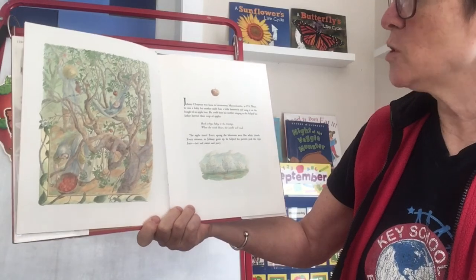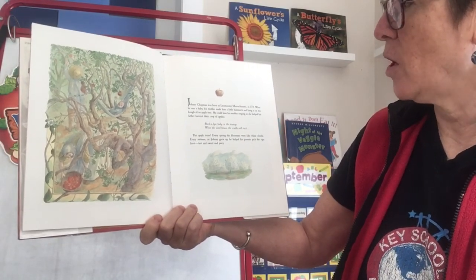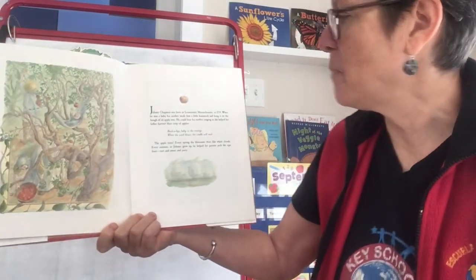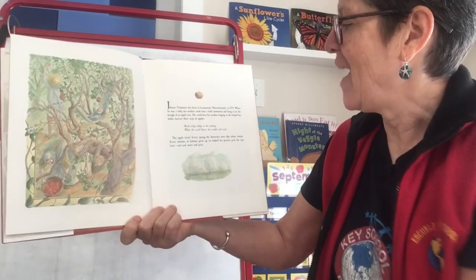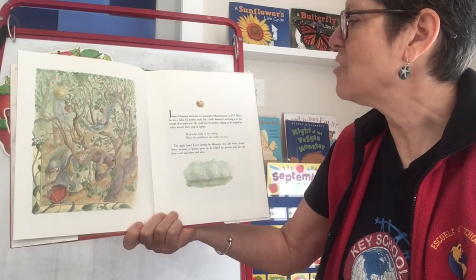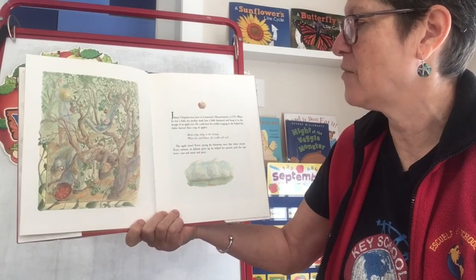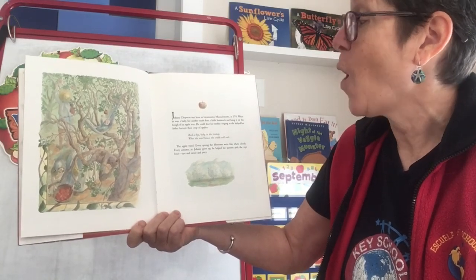Johnny Chapman was born in Leominster, Massachusetts in 1774. When he was a baby, his mother made him a little hammock and hung it on the bough, that's the branch, of an apple tree. He could hear his mother singing as she helped his father harvest their crop of apples.